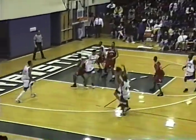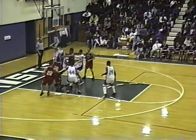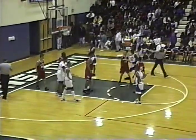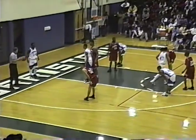There's Lever. Lever with a fake, launches the three. No. Ball comes to Thompson. Ball partially blocked in there. Underneath. Gonna have a foul. This is Dawad Johnson. Eagles still doing a good job on the offensive board here. They got to make some shots. Foul shooting, his first, team fourth. Fourth team foul on PW.